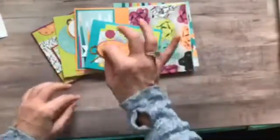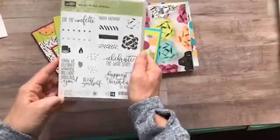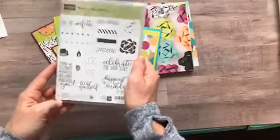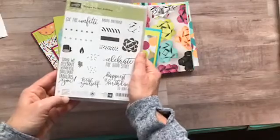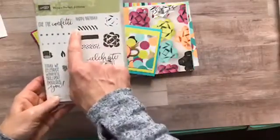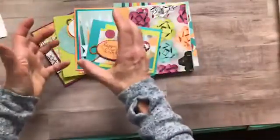That option is $29. But I just want to make sure you know you have to do your own stamping. So if you don't have this stamp set, if you think you have something else that will work, great. If not, go to option number 1. I am not upcharging for any of this. Basically, I take the price of the stamp set, the designer series paper, and then add tax and shipping. And then I do charge for the to-go kit itself.